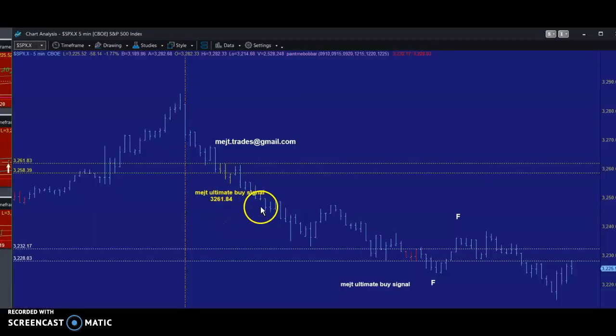We have an ultimate buy signal from the morning. Here's the target, 32.61.84. There's no time limit. Ultimately it prints, but in the majority of cases you don't have to wait long. Another ultimate buy signal. These squiggles were called upon to retrace, and they did.